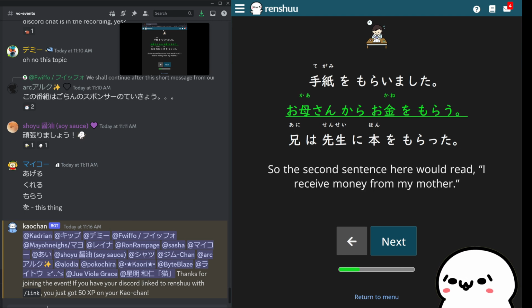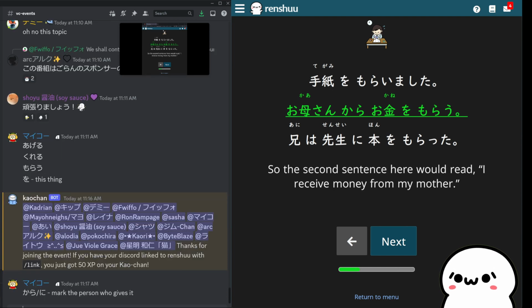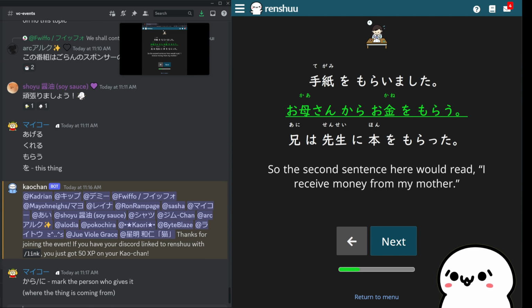The second sentence, or the third sentence rather, uses ni instead of kara. For unknown reasons, probably just to drive us crazy, kara and ni serve the same purpose when using morau. They both mark the person who gives it. Or I'm going to put it in a way that matches the particles a bit better. It's where the thing is coming from, or from whom the thing is coming from. So if the money is coming from mom, okaa-san kara, I could just as easily drop out the kara and stick the ni in there and say okaa-san ni okane o morau, and that would be okay.